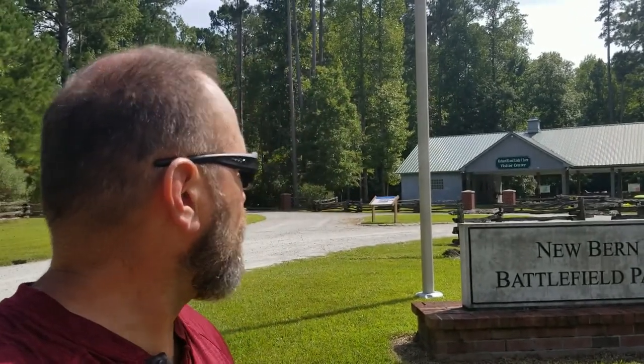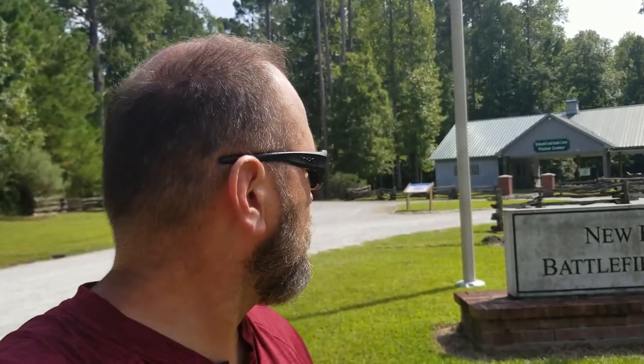This is just a small portion of what happened at the Battle of New Bern. There was a much larger battlefield here before, but this is just a small park representation. The actual battle went on for miles, all the way to the Neuse River, where Fort Thompson stood, but we're just going to take a look at a small portion of it here today. So let's take a look.